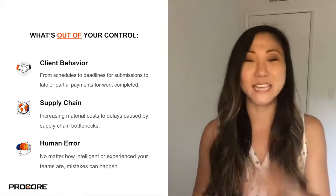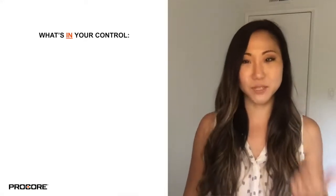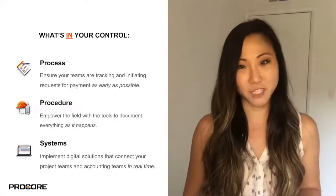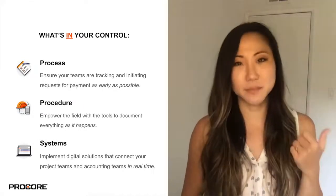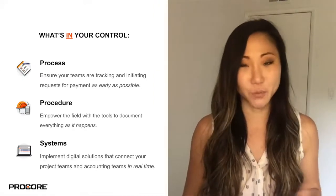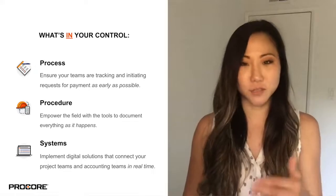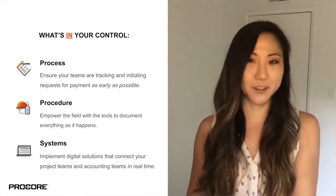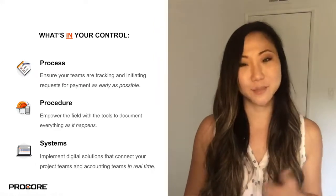So let's talk about what's in your control. The ones I'll be talking about today are process, procedure, and systems. First, process. For some folks, you might be dealing with late submissions, missing tickets, or missing information, which impacts your ability to bill. What you can control is the process to track and initiate payment for out-of-scope work as early and aggressively as possible. Second is procedures.